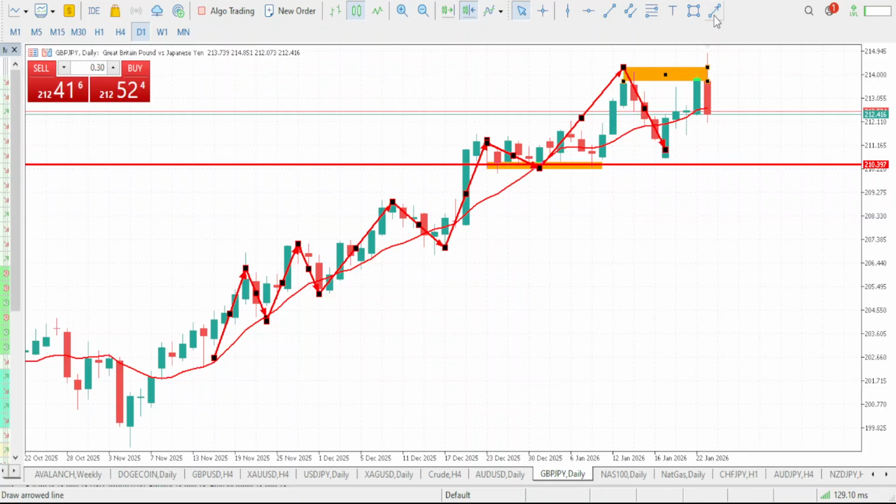The market pushed up again and formed an equal high, which is not fully a new higher high. It only formed an equal high. This is what the market formed, just an equal high, which is not yet a new higher high. So with this equal high, the market is rejecting from here.